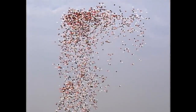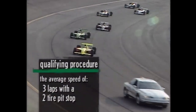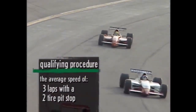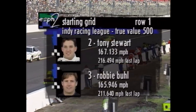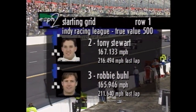Now, they used, as we indicated, a most unusual qualifying procedure here. What they actually had was 3 laps, 2 of them flying laps, and then on the 3rd lap, you came in for a pit stop, made a 2-tire stop, and then rocketed out and across the line. It was an attempt to put a little more action into it. It certainly did that, and it was an attempt to get the pit crew involved even more, and it did that as well. And so we're going to show you the starting grid, but we'll show you their qualifying time, which includes the pit stop, but keep track of the fast lap time.